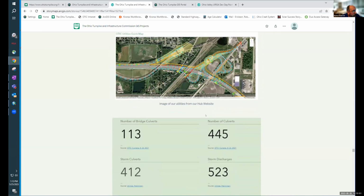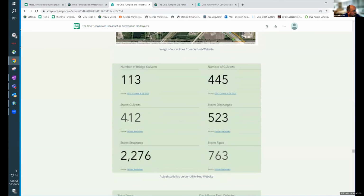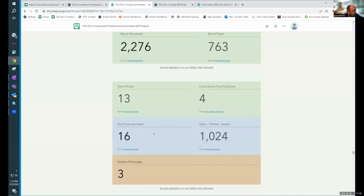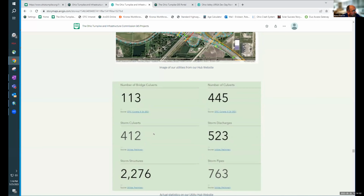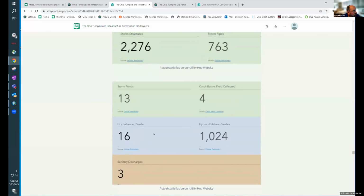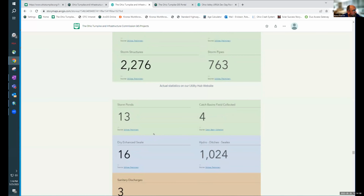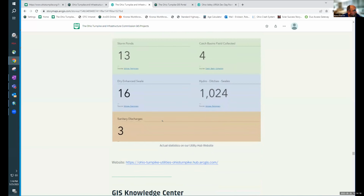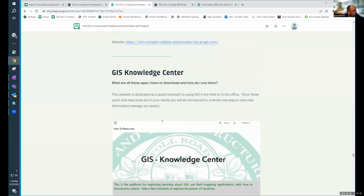The nice thing about Hub is you can do statistics, so you can see exactly how many storm culverts, storm pipes, or ponds you have. These numbers, I estimate, are at about 15% coverage, so we have a long way to go, but georeferencing the plans will be a good way to help define and build out our infrastructure really quick. And we got the historical elements of the plans in there.